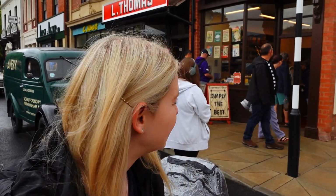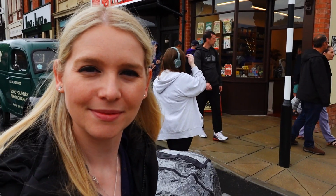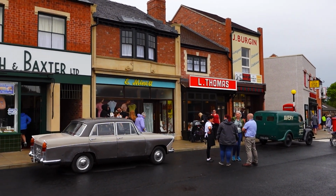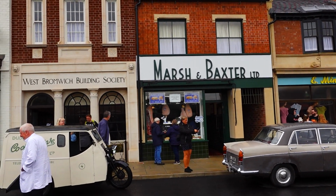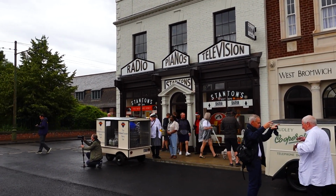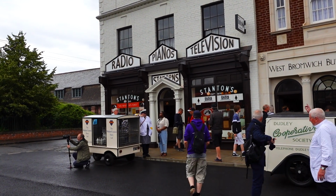Yeah, there seems to be a bit of a queue for this newsagents and confectioners. I guess it's almost like a little sweet shop, so we might have to wait a little while and get in there and see what they've got. Continuing along the street, the newsagents is just on the end here, but you've got a women's retail clothes shop, then looks like a butcher's, a building society, and then Stantons, which appears to be radios, pianos, televisions. It looks like you can definitely go in there.